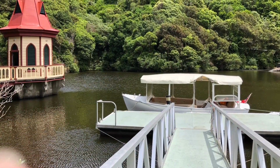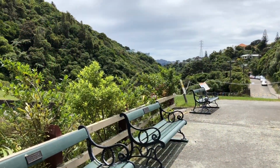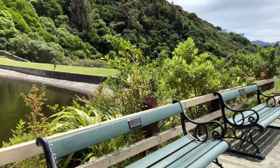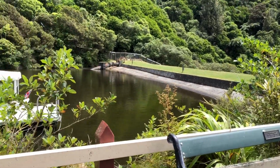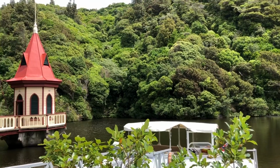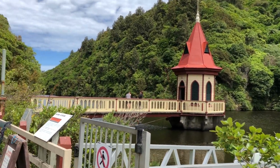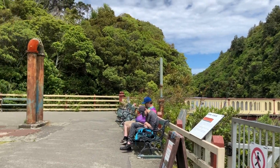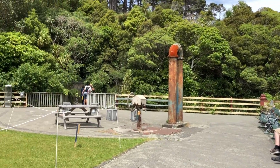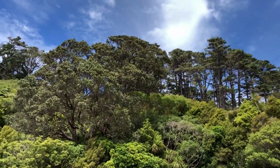This is an electronic boat. You can ride this by just giving a gold coin donation. The gold coin here is the $1 and $2 coins. It's so affordable considering that you will enjoy riding this boat and enjoy the nature. Plus, they will give you some insights about this eco sanctuary.